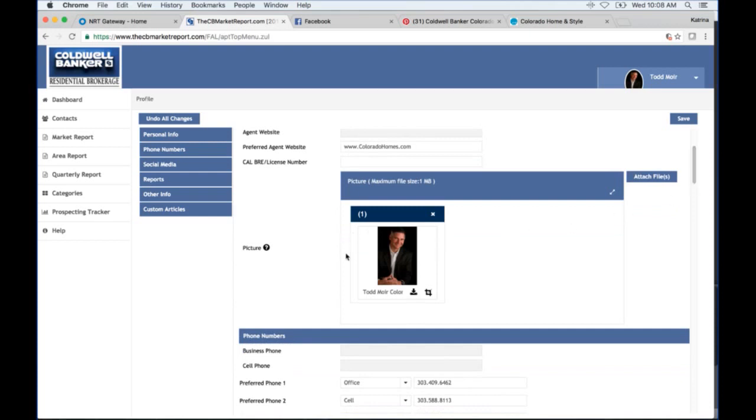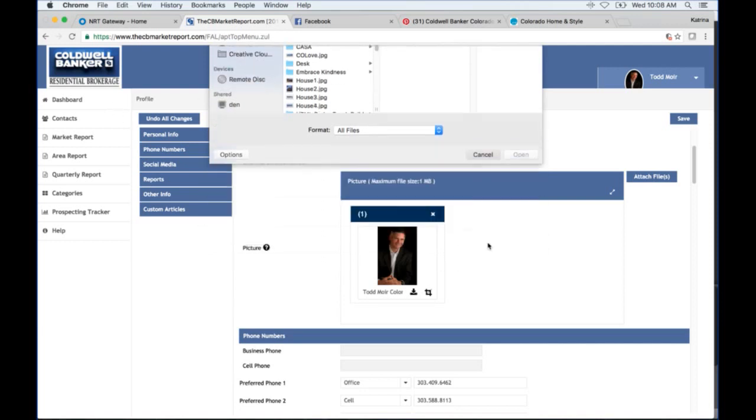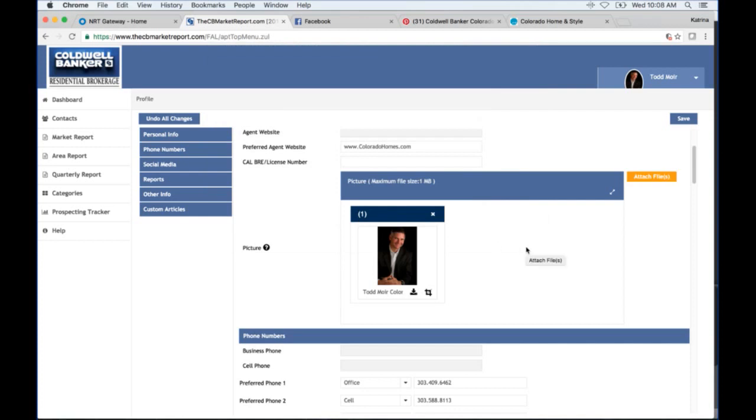Now, in the event that your photo, your personal photo, is not appearing here under the picture, one or two things can happen. You can attach your personal portrait photo of yourself, your professional one, by clicking on the attach file. It'll go and find wherever you have it sitting on your hard drive somewhere. And in the event that you don't have it ready to go here as part of this demonstration, not to worry, you can come back at any time and upload it.